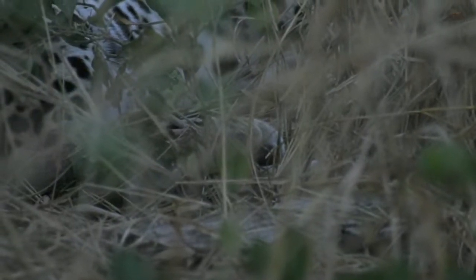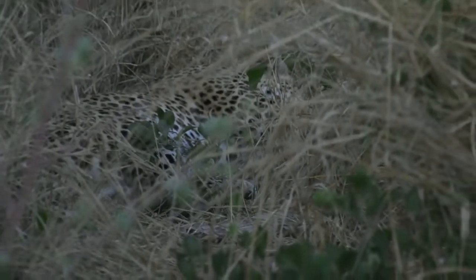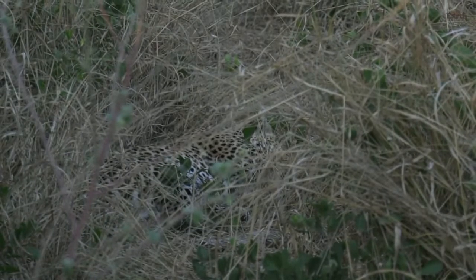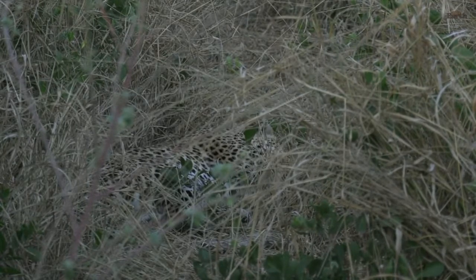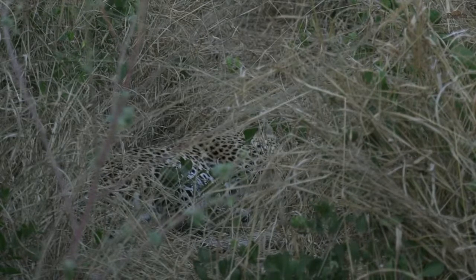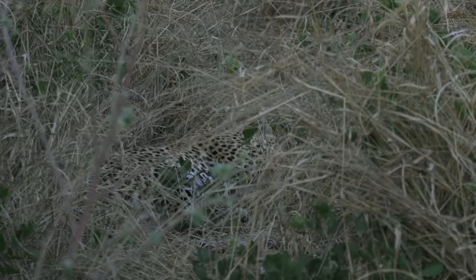But going onto that riverbank there, she'll be targeting things like impalas who might be crossing the river from a waterhole to some nice open grazing areas. But there's an antelope called a grey duiker that spends most of its life in dense thickets like this. And it will often come out onto the edge of the banks of the river. Very often you might find that she'll target a smaller antelope who might be slightly easier to catch.